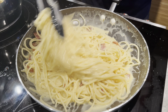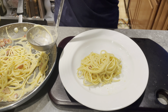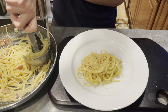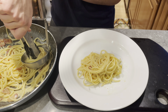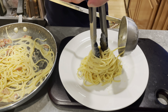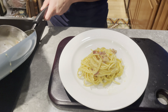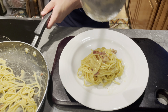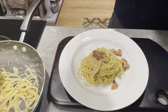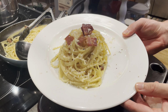All right, now I'm gonna get a dish and we're gonna plate it up. Okay, take your ladle, a little portion of the pasta, spin it around. All right, little black pepper and cheese to finish it off. Hopefully give you guys a better look.